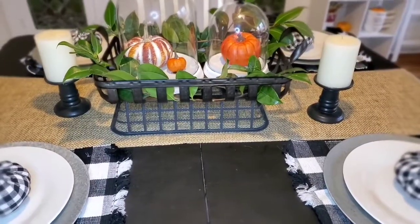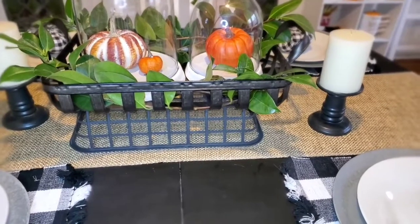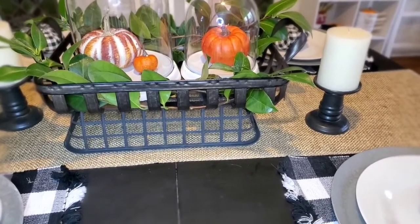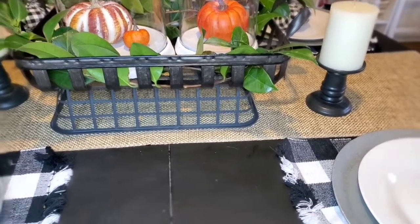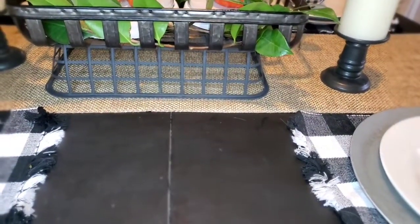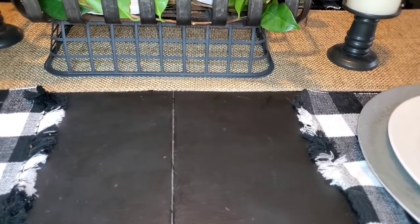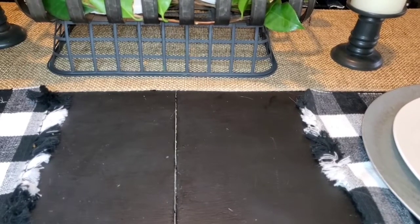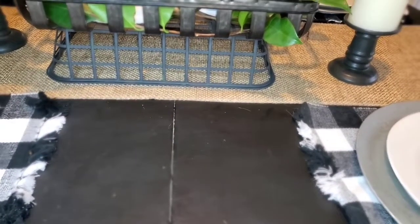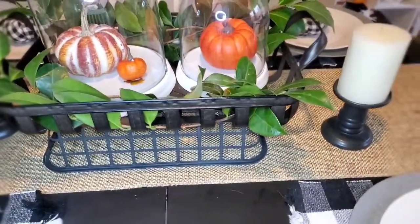Coming to my dining room, so I bought that tray, that top tray at home, and I needed something to elevate it, so I decided I was gonna use this basket right here. It is from the Dollar Tree. I think it was a green color. I spray painted it black, and I decided to use it to elevate it, and I think it worked for the most part.